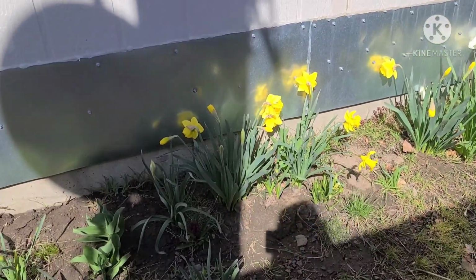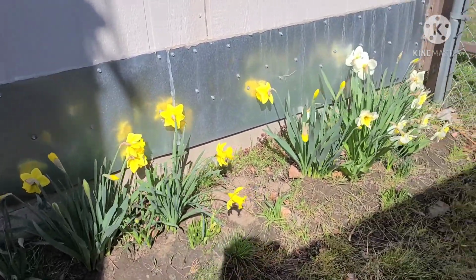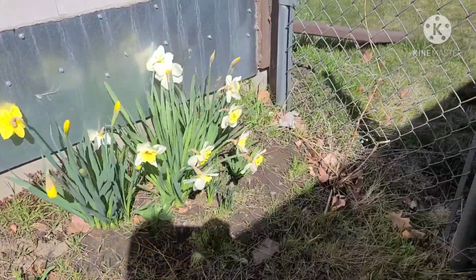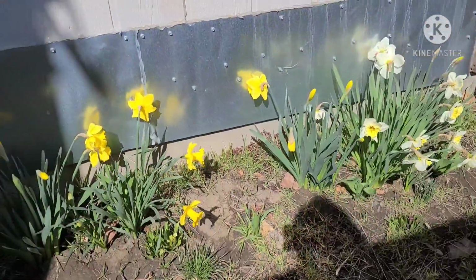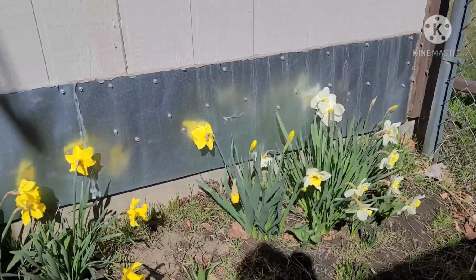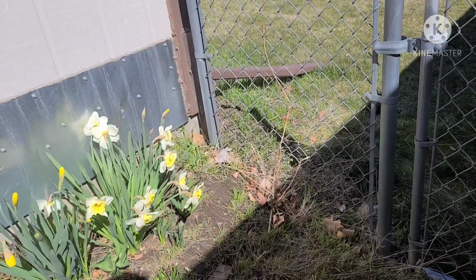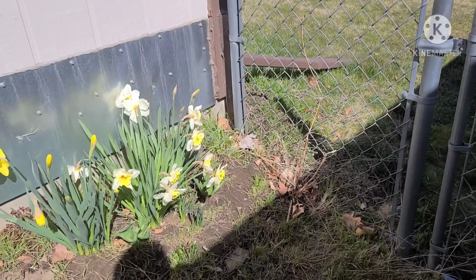And while I'm out here, I will show you my daffodils. These are the ones that always come up first. They're more protected here, right next to my husband's man cave, aka garage. I have daffodils in other areas of my yard also, but they're almost ready to bloom, but not quite.